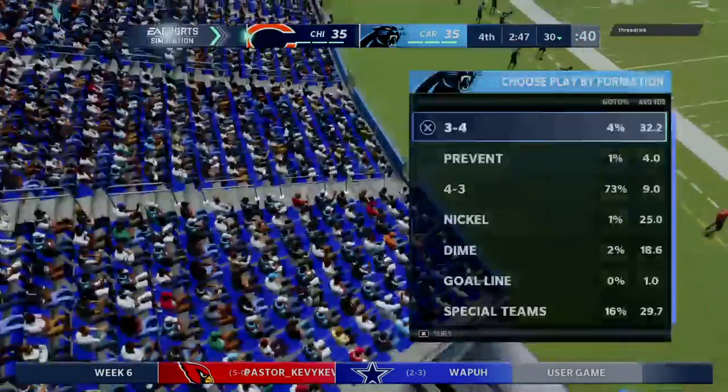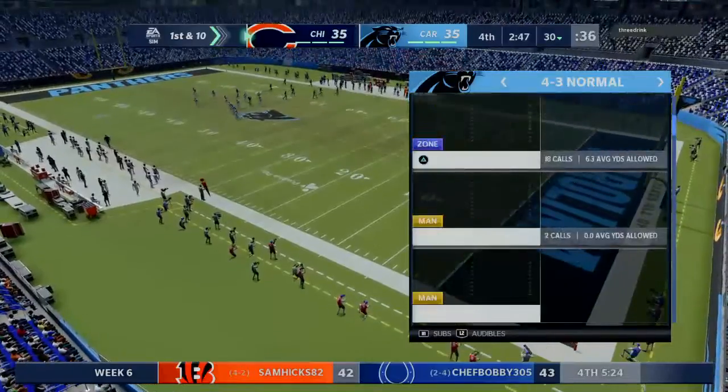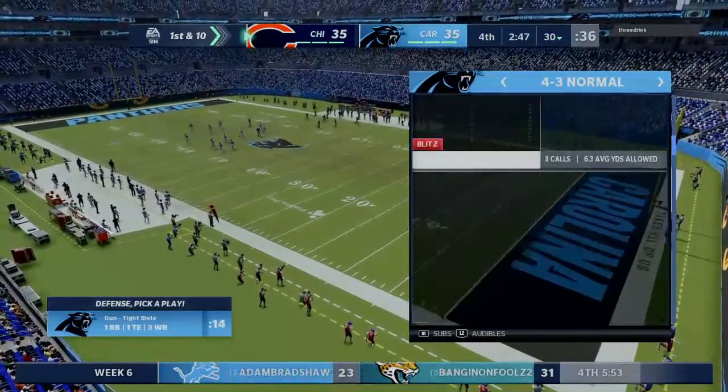Just a net of 34 there following a punt of 44 yards. And the offense will take over with a new set of downs.